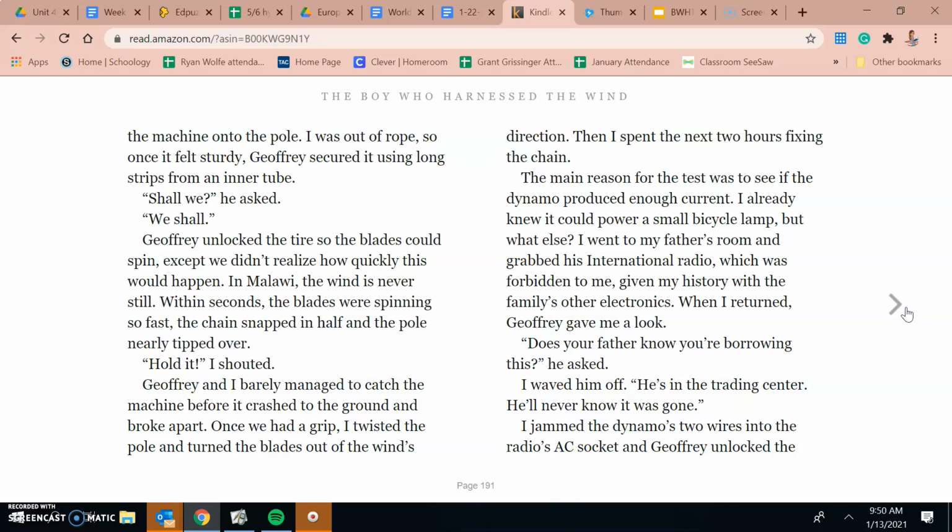The main reason for the test was to see if the dynamo produced enough current. I already knew it could power a small bicycle lamp, but what else? I went to my father's room and grabbed his international radio, which was forbidden to me, given my history with the family's other electronics. When I returned, Jeffrey gave me a look. "Does your father know you're borrowing this?" he asked. I waved him off. "He's in the trading center. He'll never know it was gone."